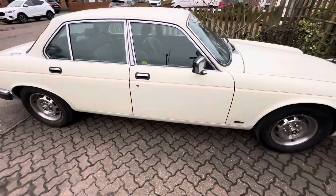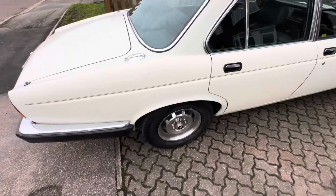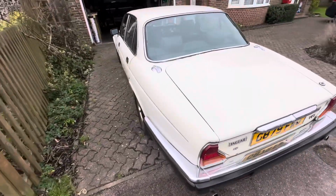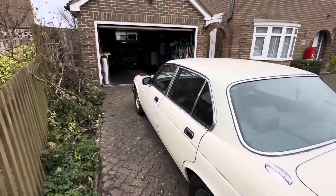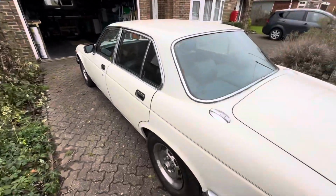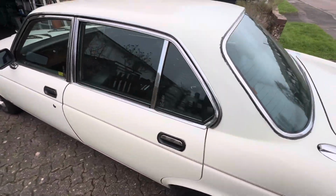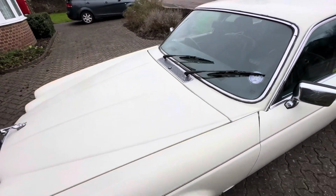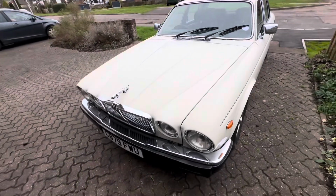I'm gonna do these pictures because I keep on making slight improvements to the car, pottering around with it while it's in the garage. So it's in there. Keeps it dry, keeps it warm, keeps it quite away from sort of extreme atmosphere. There you go. Hope you enjoy.